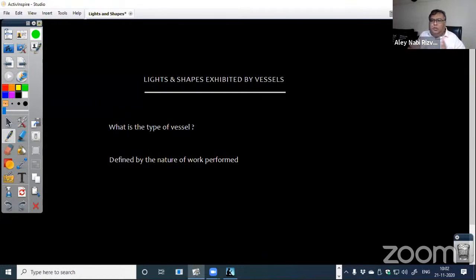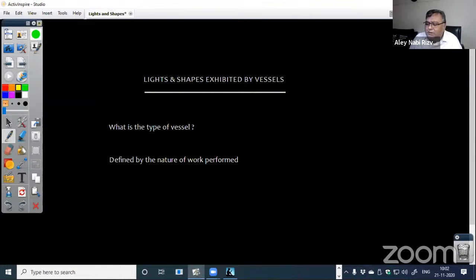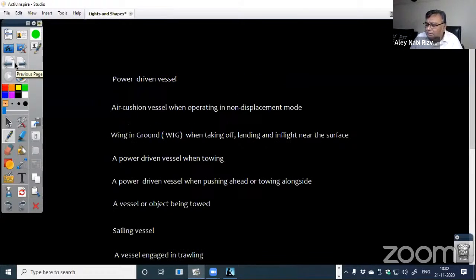So the topic is the same, which I'm going to revise. It says lights and shapes exhibited by vessel. The shapes and the lights exhibited by a vessel will depend on what kind of vessel it is, what the type of vessel is, and what kind of work the vessel is performing.